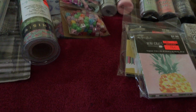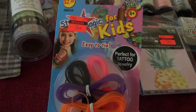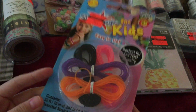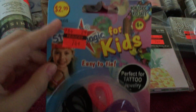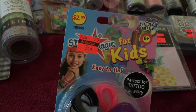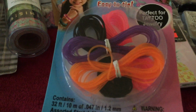And the next one is this one, which is like a string to make jewelry and stuff. And the original price was $2.99 and it became 74 cents. So the color was so cute. It's like neon.